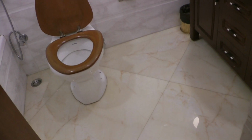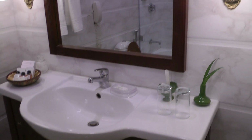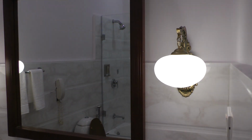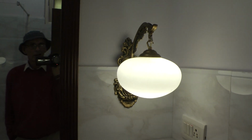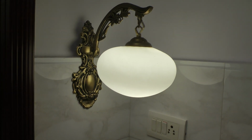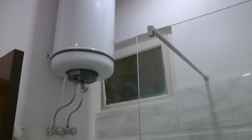Just come round, have a look in the bathroom. Lovely marble floor, nice fittings, sink, 2 nice lights which are sort of stuck on the wall there. They're probably originals. Usual goodies. Towels are white, and a modern bath shower. A great big water heater.